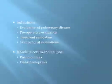Some indications for pulmonary function studies would be we're trying to evaluate a pulmonary disease. They have a symptom. They're short of breath. They feel like they're coughing all the time. They feel like there's something squeezing on their chest and it's not cardiac. Preoperative evaluations, they're getting ready to have surgery. Usually this is reserved for major surgeries like abdominal or thoracic surgery, sometimes neuro, depending.